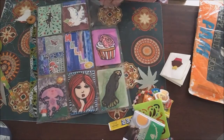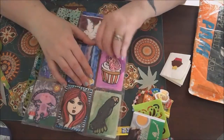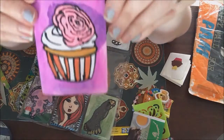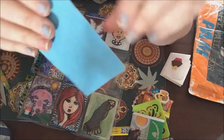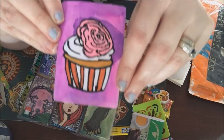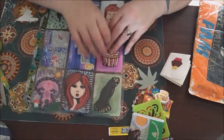I hate to take them out of the pockets, but this I have to show people because this is just so beautiful. And there you go. That's beautiful. These are like little pieces of artwork, actually. I could get little frames and put each one of these in. I love them. I really, really love them, Angie. Thank you so, so much.